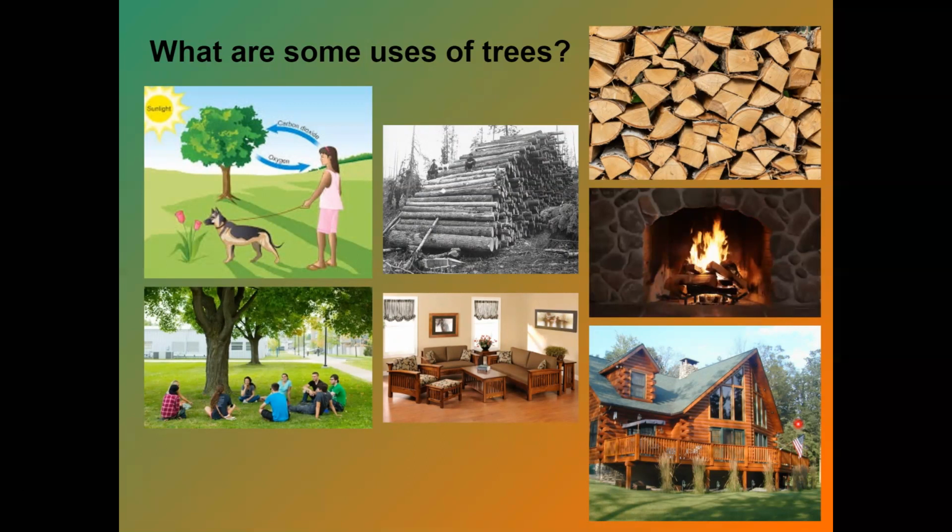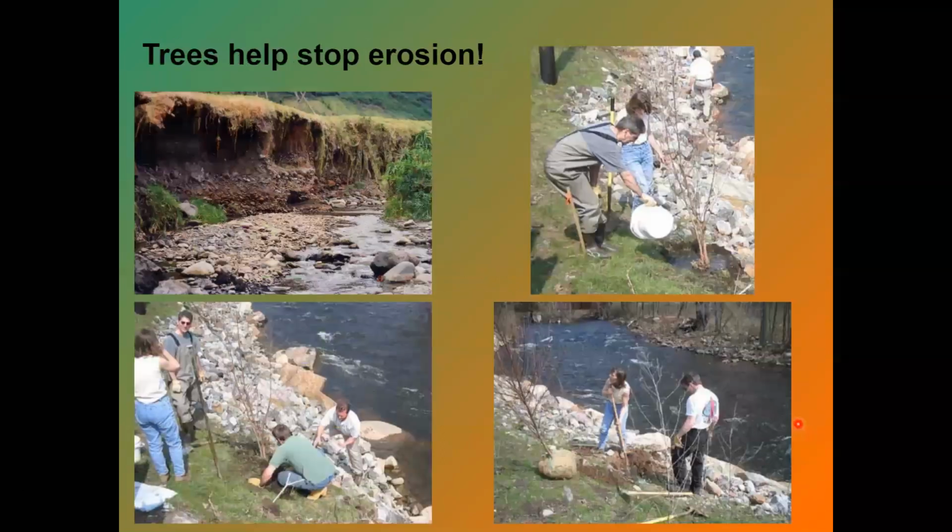Another special thing trees do for nature is they stop erosion. Erosion is when wind or water carries soil away from where it was. We can see right here in this stream that water has carried away all of this dirt. That means the ground up here is going to fall down. These volunteers have gone through and they're planting trees by the creek. By planting a tree next to the creek, the tree's roots will hold the soil in place so that this won't happen.